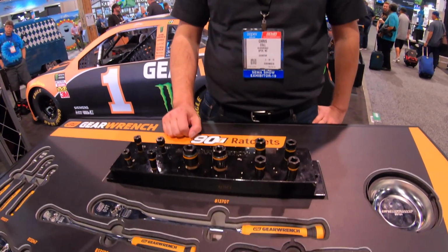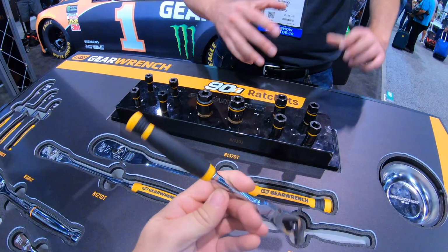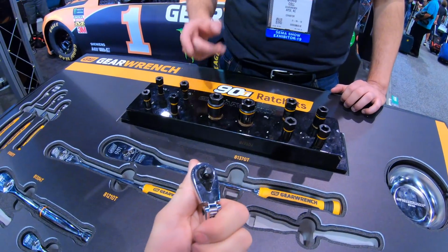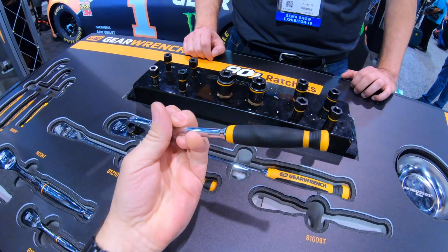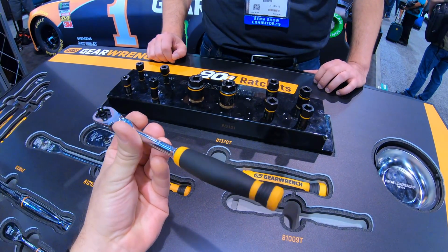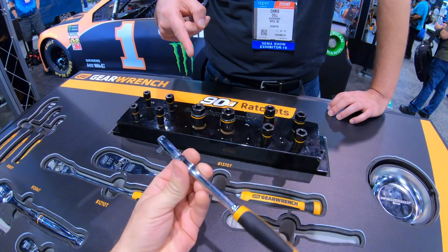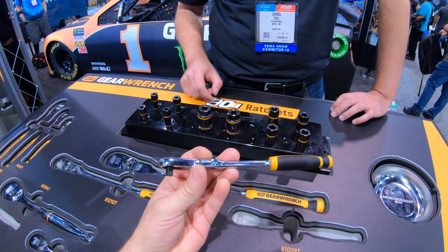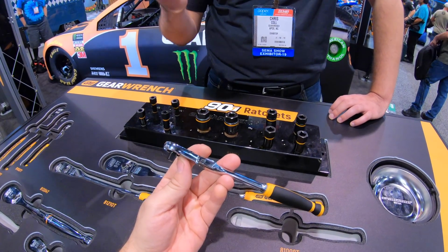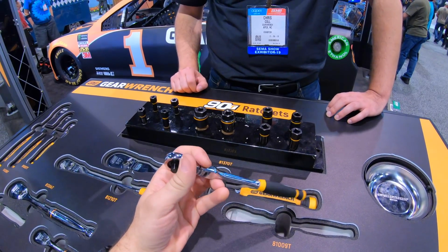Okay, cool. All right, so these are the new 90-tooth ratchets from Gearwrench that'll be coming out in January. With these, there'll be 13 unique individual ratchets coming out in cushion grip styles and the full polished chrome style. Standard style and a flex head will be available. There'll also be 6 mixed drive sets. The unique thing with these, we improved our existing 84-tooth ratchet. We added 6 positions to the internal ratcheting mechanism itself. So for each click on the ratchet, it's moving 4 degrees.